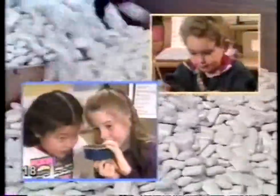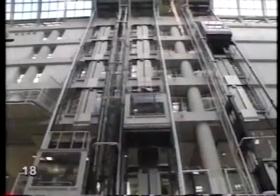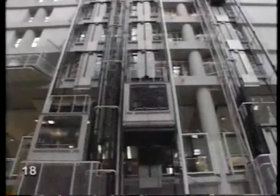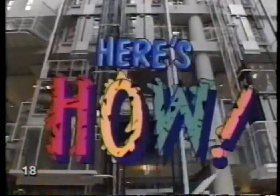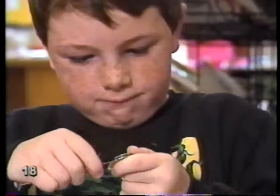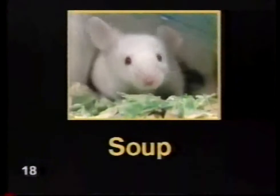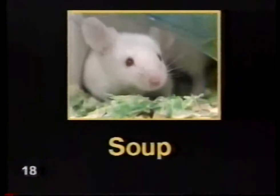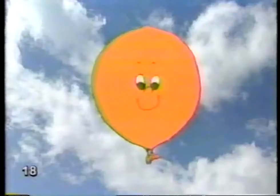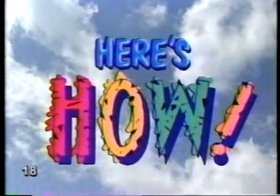Do you want to know how things are made? Here's how. Here's how. Do you want to know how things really work? Here's how. Here's how. So much for you to learn about. Lots to see and do. Follow us, we'll have some fun. Here's how. Here's how. So follow us, we'll show you now. Here's how. Here's how.